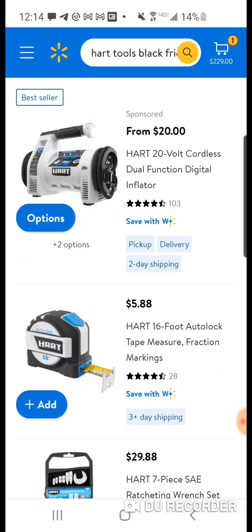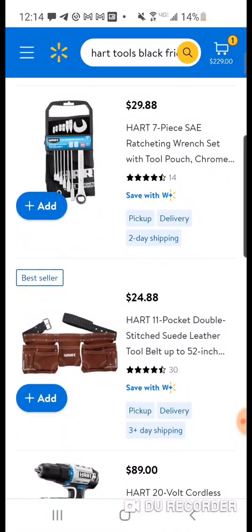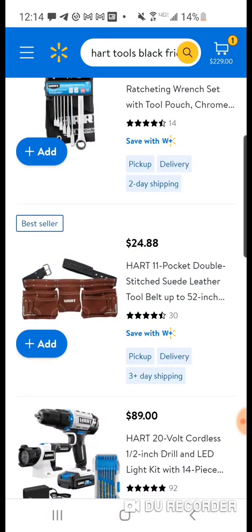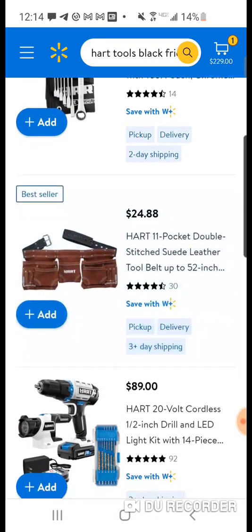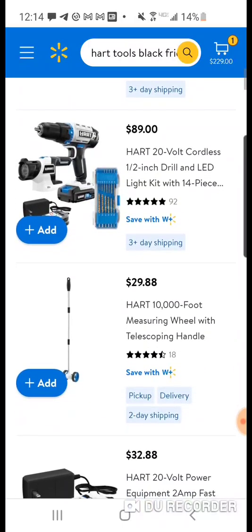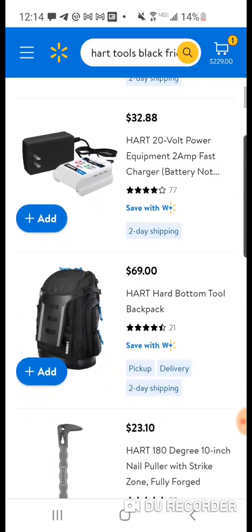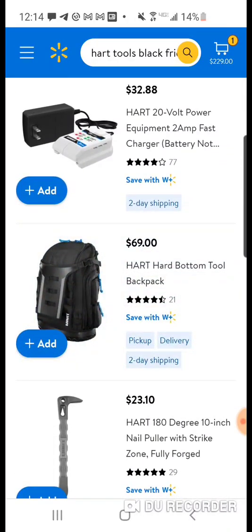Yeah, here's the inflator again. Good deal. Here's the 7-piece. Look at this nice little 11-pocket leather tool belt. This would be great as a stocking stuffer. $25, 52-inch. Here's a measuring wheel. Look at this. Look at this backpack. I've never even seen this one before.